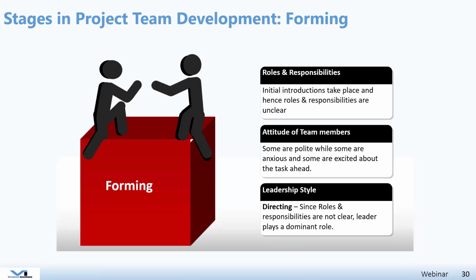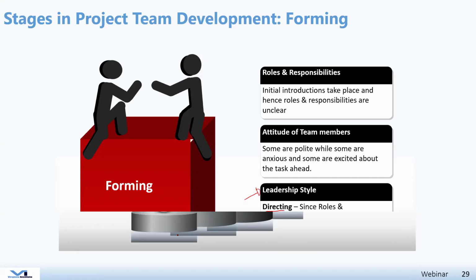So under forming, you start the project and you talk about the roles and responsibilities, and the leadership style that we recommend for you as a project leader is the directing style, basically telling your project team what to do and when to do it, because they are yet to get to know each other, so they are not ready to take responsibilities or to make decisions. So it's more of an autocratic leadership style, but that is because it is the beginning of the project.